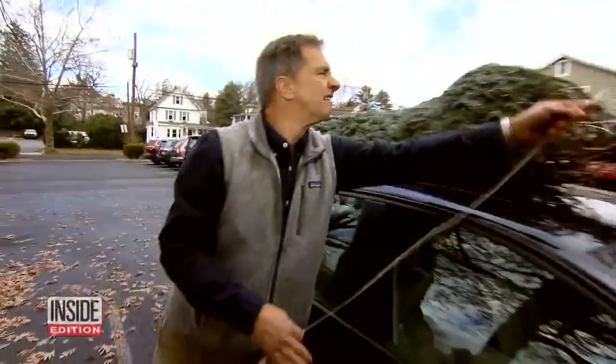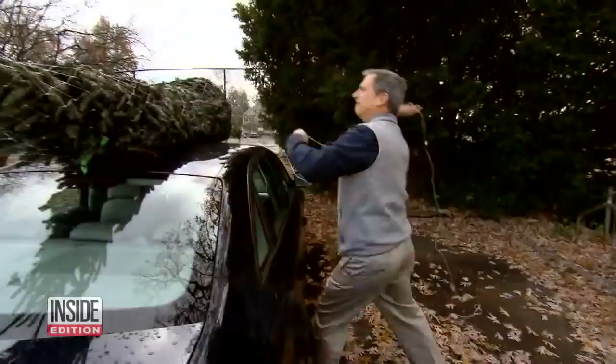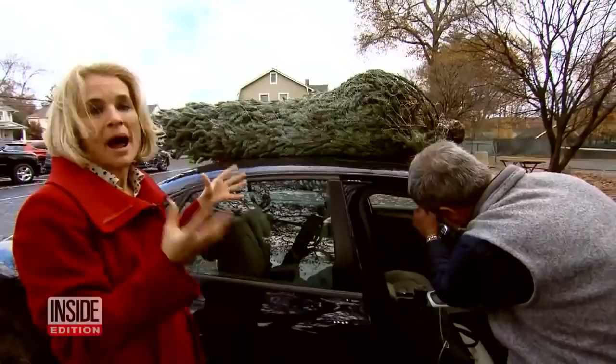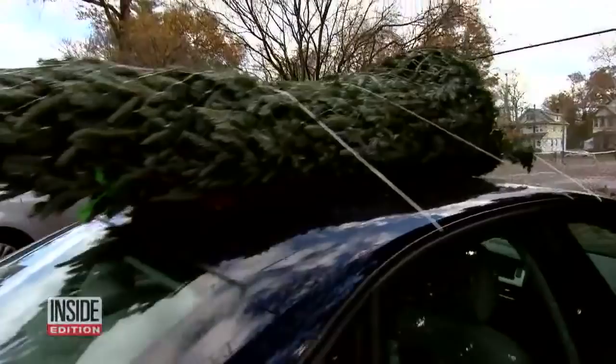To make sure your tree doesn't go flying off the roof, use twine and tie it to the grab handle inside your car. Then loop it over the tree to the handle on the other side. You'll secure that tightly with 2 or 3 knots again, and then we're going to repeat this same process on the mid part of the tree, looping on the back door handles. Now we have a perfectly secured and bug-free tree ready for a very merry Christmas.